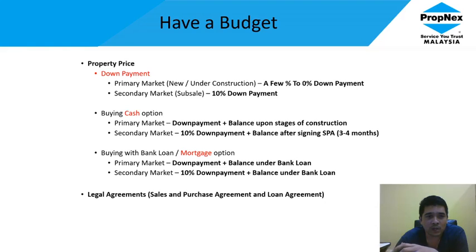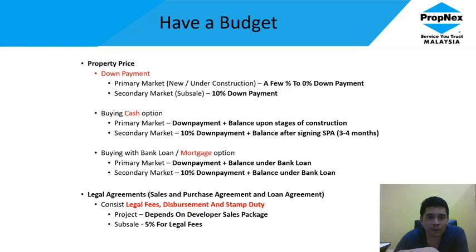So next will be legal agreements. In most property purchases nowadays, you have the legal agreement, which is the sales and purchase agreement, and the loan agreement if you are taking the mortgage option. In any agreement, there are three parts, which are the legal fees, the disbursement, and the stamp duty. Stamp duty is a tax by the government. For projects, it depends on the developer's sales package.